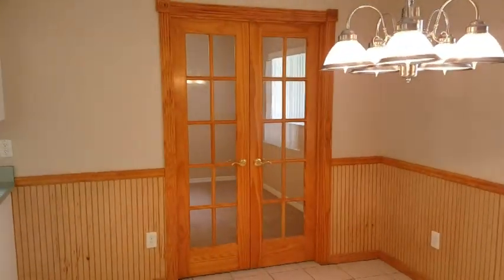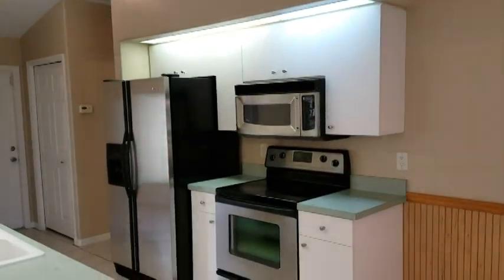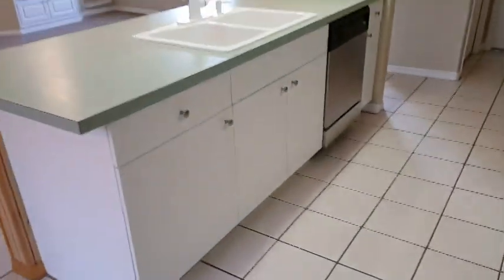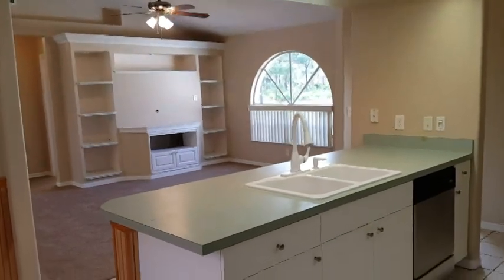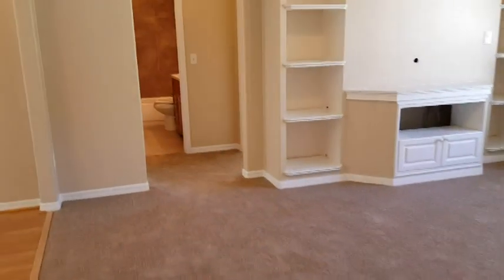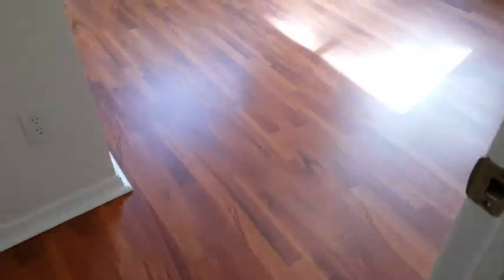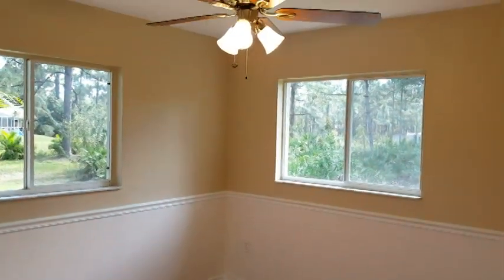And French doors that open up into the master bedroom. Got more plant shelves up overhead. And coming over here, you get a view of all the cabinets, and there's your dishwasher. Now let's head over here, take a look at the guest bedrooms. And coming around the corner, guest bedroom number one has beautiful laminate floors in it. There's a nice chair rail, nice two-tone look.